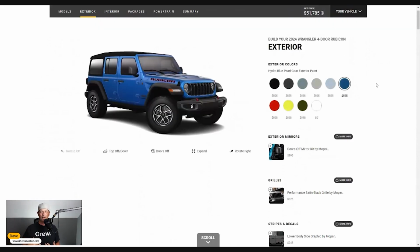That's just for me. If I'm going to buy my off-road package, I want as many off-road goodies as possible because I will actually put those to use. So as we see right here, we've got our basic Rubicon. It's got the cloth top on it, and it's got the standard 33s on it. Now you do have an option. You do finally. They're giving us the option for 35s.